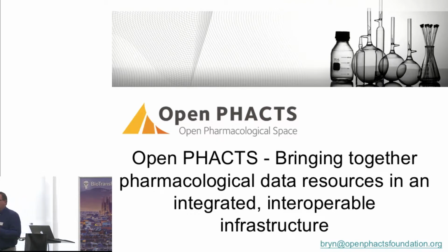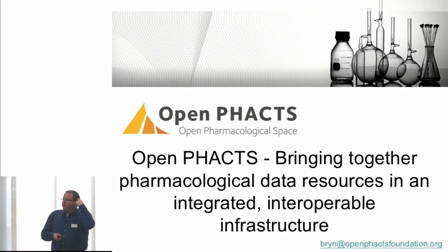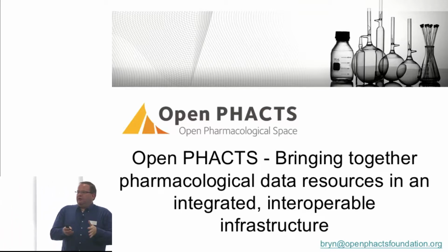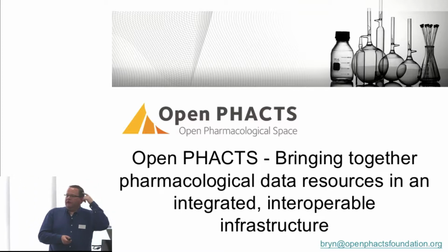At the risk of a cliche, now for something, well, at least slightly different. So I'm going to talk about something a bit closer to the start of the value chain, if you like. But I'm going to share some parallels with where Openphacts has come from as a former IMI project, moving into sustainability. We're about 18 months out on our own as the Openphacts Foundation.